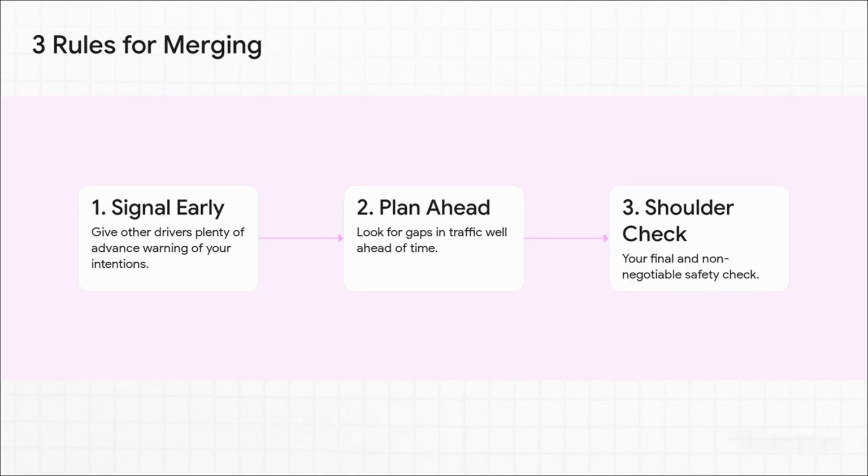Merging has to be one of the most stressful things we do in a car, and it's where blind spots are at their worst. So let's just boil it down to 3 golden rules. Rule 1, signal early. Let everyone know what you're planning to do. 2, plan ahead. Don't wait until the last second. Find your gap in traffic way in advance. And rule number 3, you guessed it, that final, mandatory, non-negotiable shoulder check.